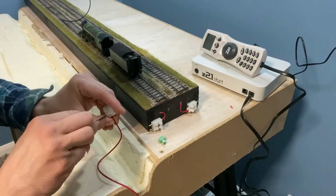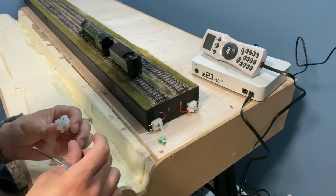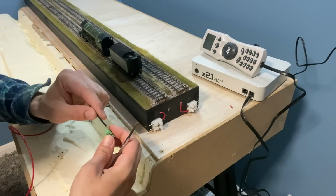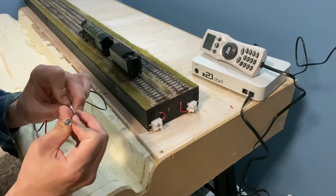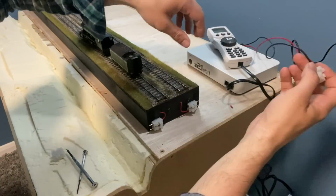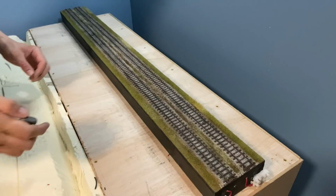I've had this Z21 starter kit for several months now, but I've only really used it just to see if a train works. The Z21 track power connector is wired into the female DCC concept block. This will make it much easier to connect and disconnect.